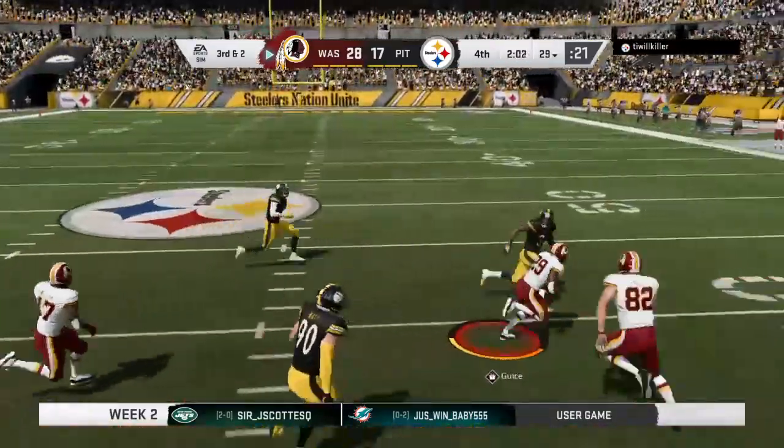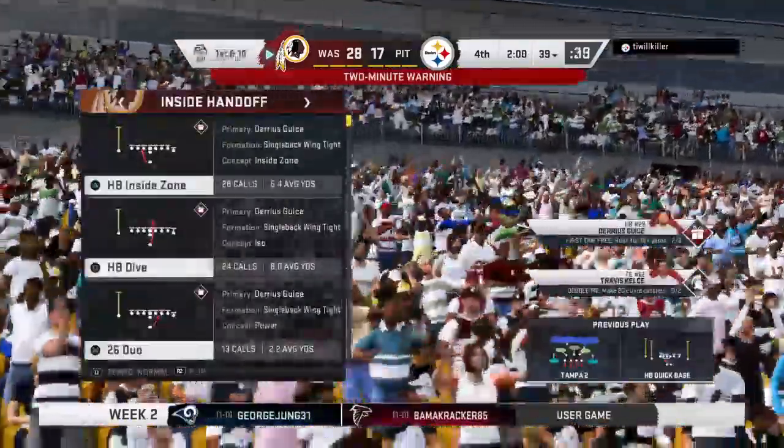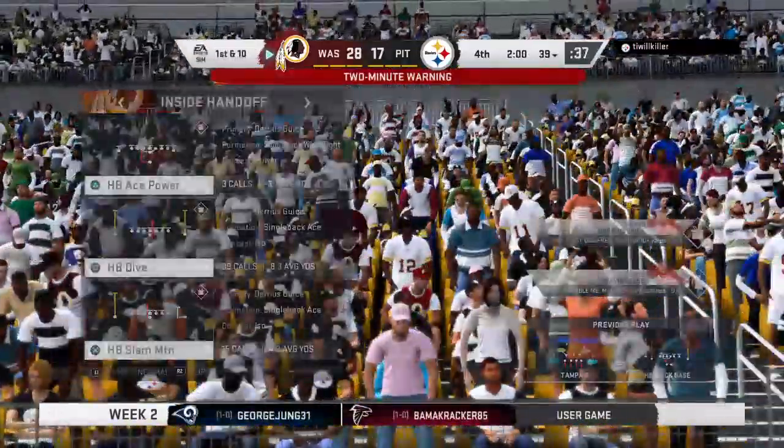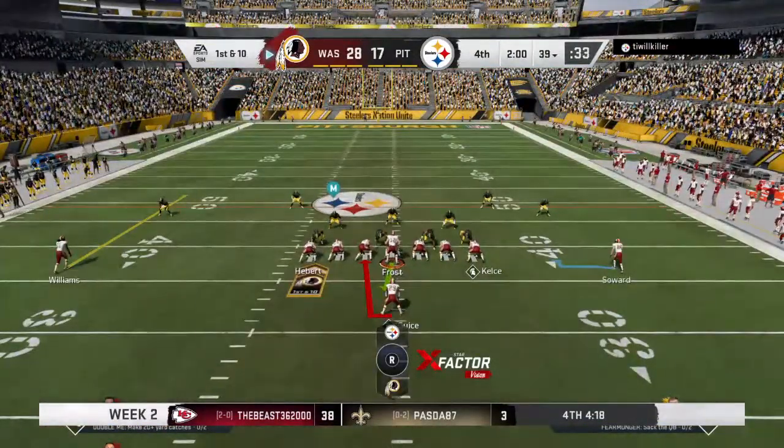Has to. You said big third down. I put the word big in capital letters here. And he is going to have the first down, and that is going to suck the life right out of this crowd. 10 yards there, good for a Redskin first down.